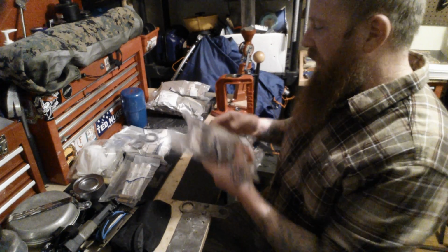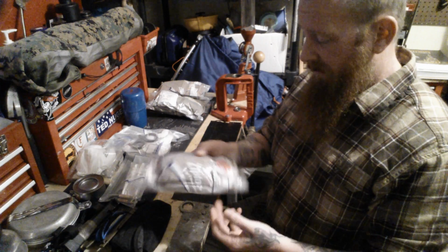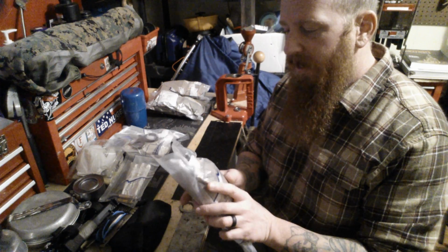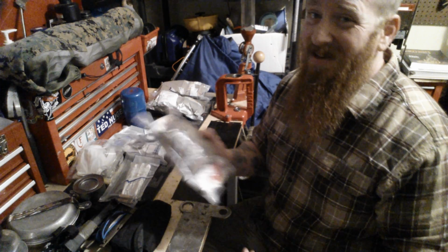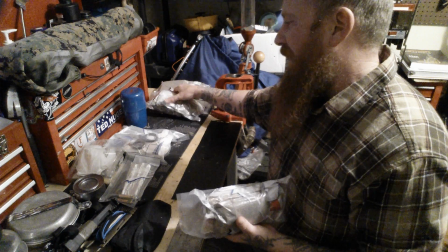Alright, so I've got this multi-type MRE I put together. You can buy an MRE separately. This is one thing I did not get at the thrift store. I wanted MREs in my bag. Sorry, guys.